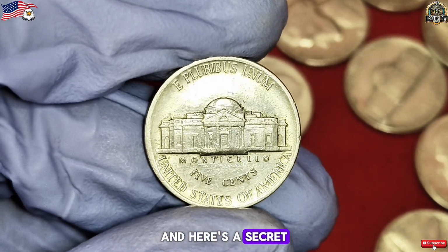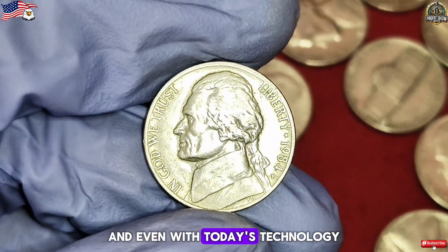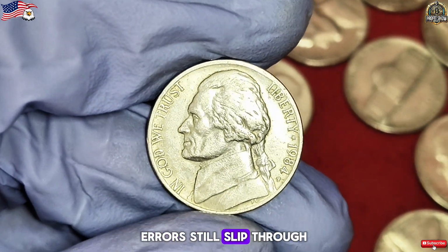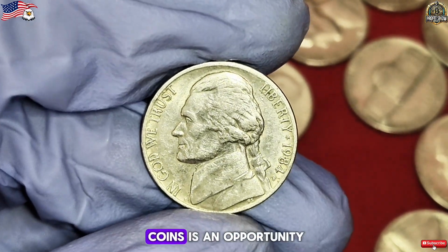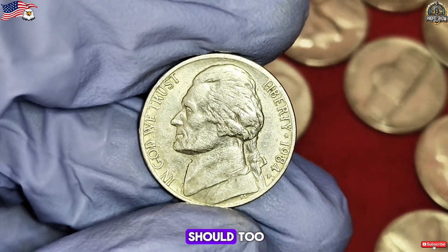And here's a secret. The US Mint produces billions of coins each year, and even with today's technology, errors still slip through. Every new roll of coins is an opportunity. That's why collectors keep searching, and why you should too.